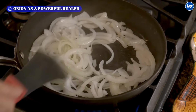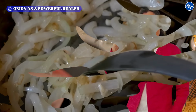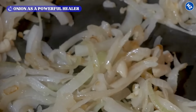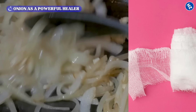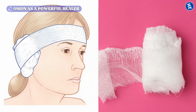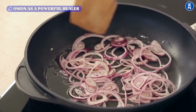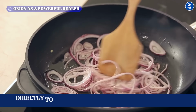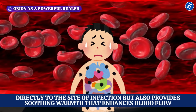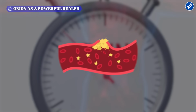To harness these benefits, Dr. O'Neill recommends cooking the onions to activate their healing compounds. The process involves heating the onions until they become soft and their essential oils are released. Once cooked, the onions are placed inside a cloth or bandage and applied to the affected area, such as behind the ear. The application of warm, cooked onions not only delivers the beneficial compounds directly to the site of infection, but also provides soothing warmth that enhances blood flow. This increased circulation helps reduce pain and speed up the healing process.